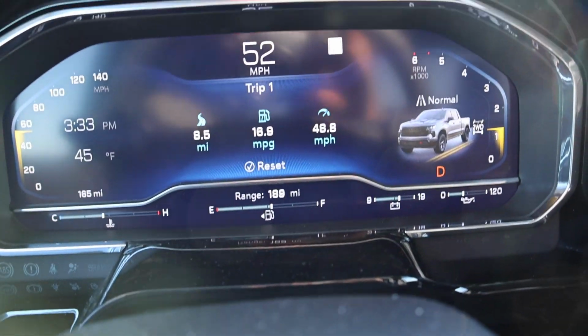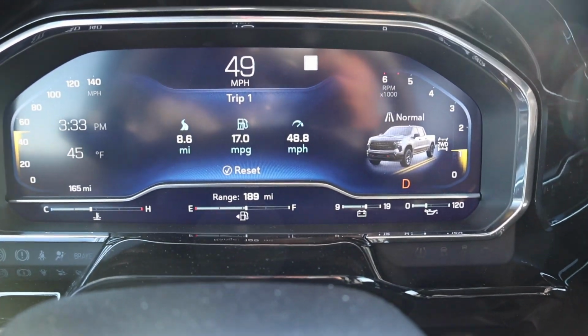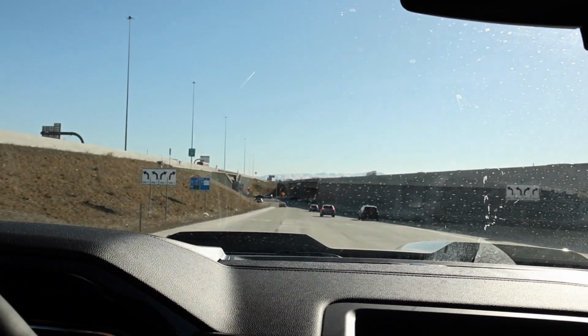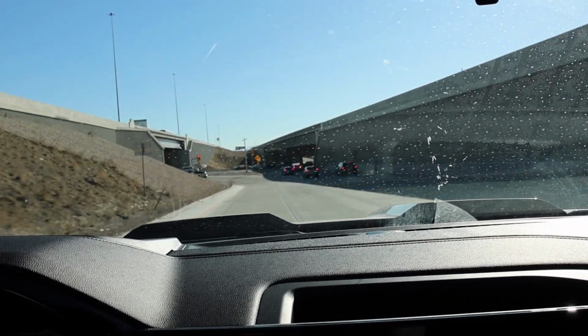Alrighty, so exit 297. We're at 16.9 MPG, not too bad. You have to expect these knobbier tires to affect fuel economy a little bit. It can't be easy street all the time, right? But yeah, we're gonna stop at the light here.